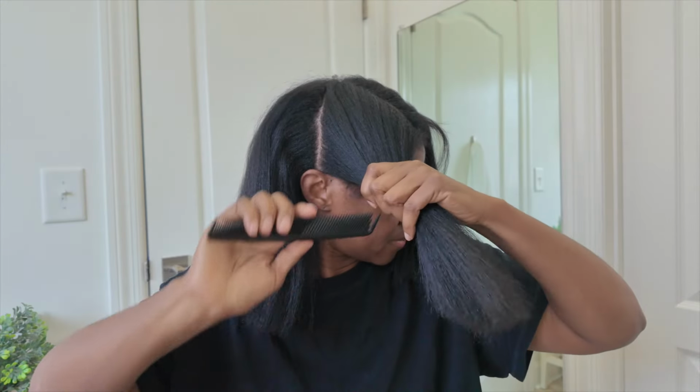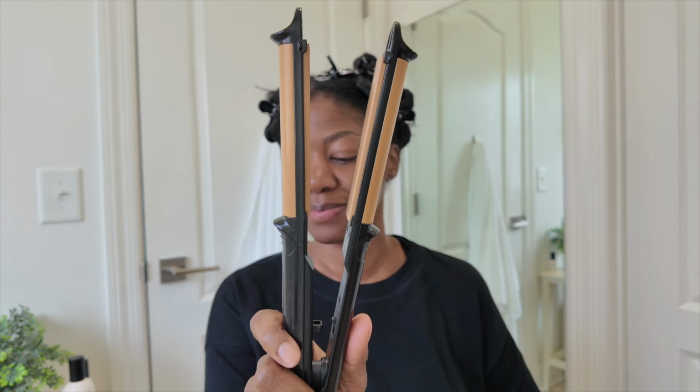It is called the Chase method. I love this particular method. It is where you use your comb and your flat iron. They work together as a team to get your hair straight. Someone was asking, why the comb, Ree? Why is the comb necessary?